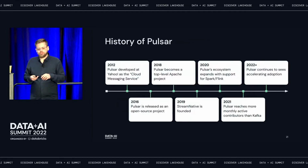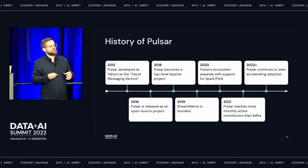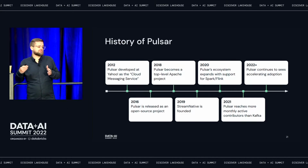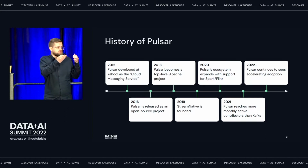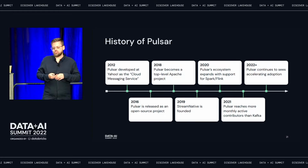As a brief history of Pulsar, it was initially developed at Yahoo as the cloud messaging service. It was initially designed to replace JMS workloads. So if you know a little bit of the history of Kafka and how that came to be, it's very different from Pulsar. It was really squarely designed to solve in this core application messaging space.